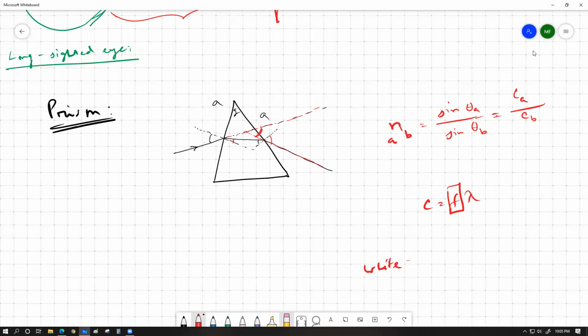I told you earlier that frequency of a certain wave exclusively depends on the source. Whenever a wave is released from a source, it cannot have its frequency changed. Within the vacuum or within air, vacuum and air are considered pretty much the same, all electromagnetic waves have the same speed, which is about 3 into 10 to the power 8 meter per second. It's actually a bit less than that, 2997 and 2458 meter per second, but approximately 3 into 10 to the power 8 meter per second works fine.